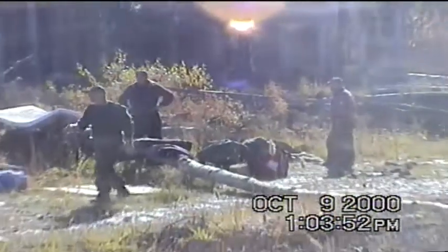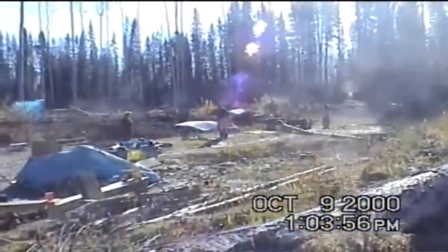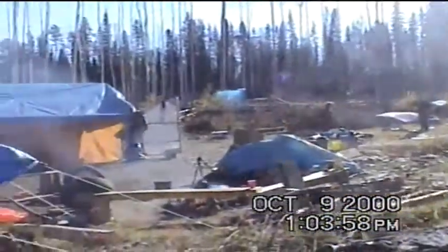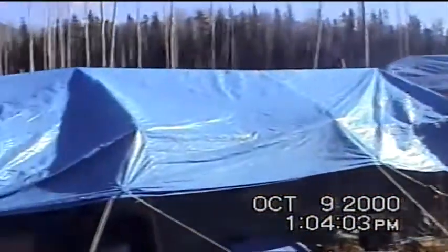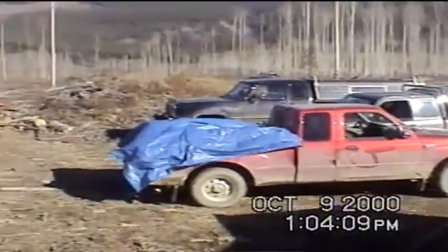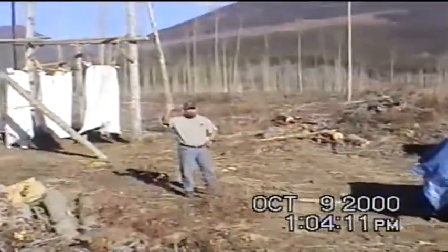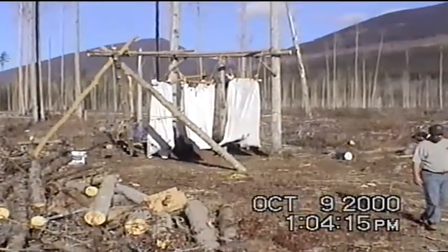Yeah, the boys have been hard at it. They got their tent down. This is the back of the tent. Very photogenic, you are. We're just getting ready.